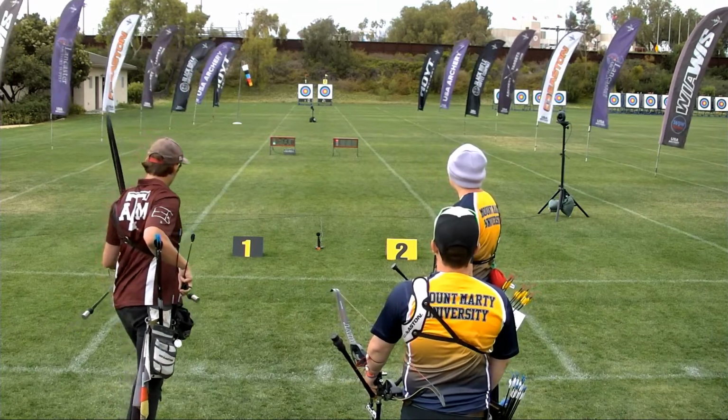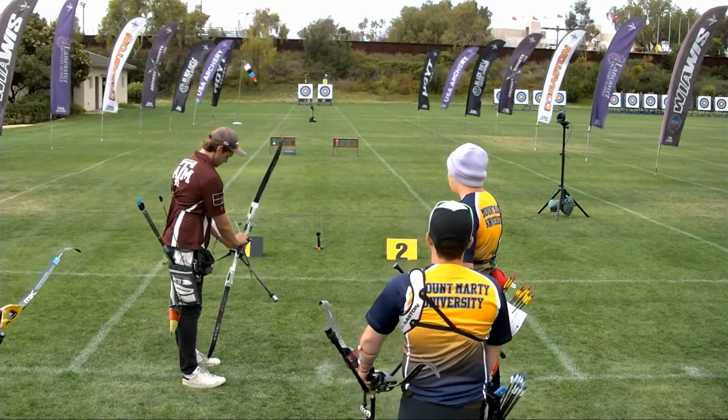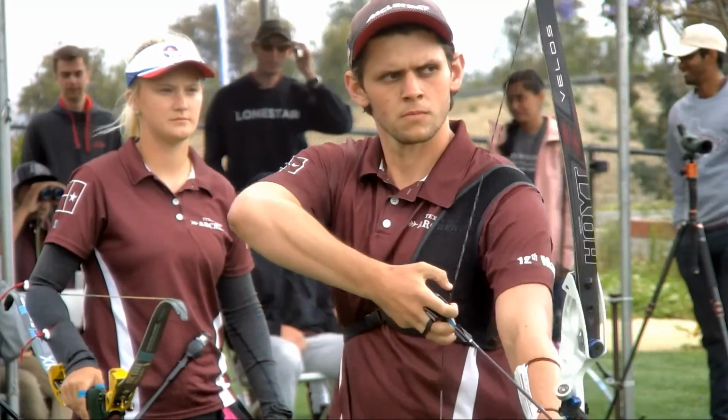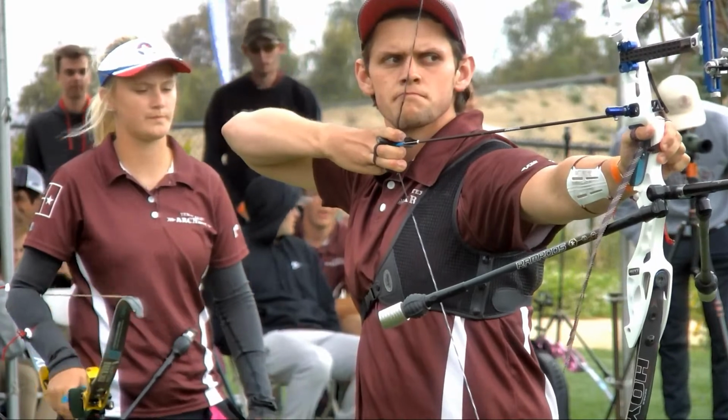So for this match, the first place team will take 10 points for their team. Second place will take 8. And then we actually set up the other matches earlier, but they go 6, 5, 4, 3, 2, 1, all the way down to 8th place. So definitely fighting for team points here.